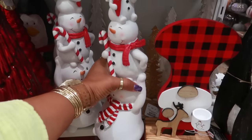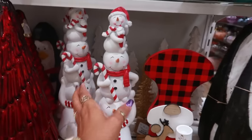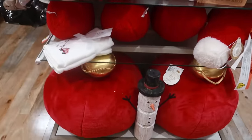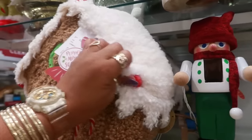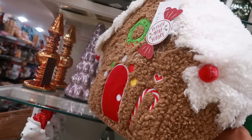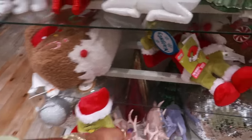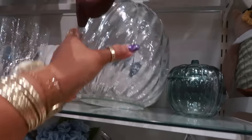You got the snowman. 17. You guys know I'm not really trying to look at Christmas stuff, but it's here. You got the penguins. Oh, my first gingerbread house. 17. And it has a light. Yep, the lights come on. Oh my goodness. So you have two right there. There's another one down there. It's Christmas. That pumpkin is 15.